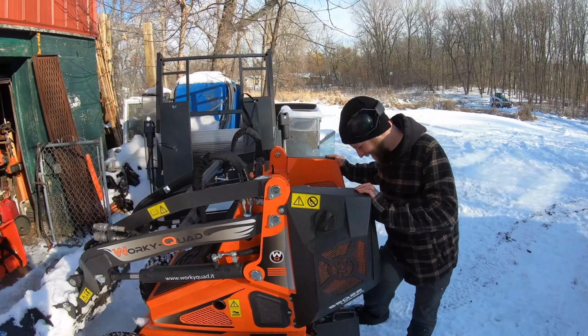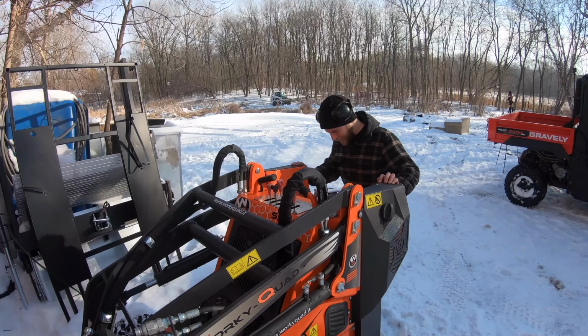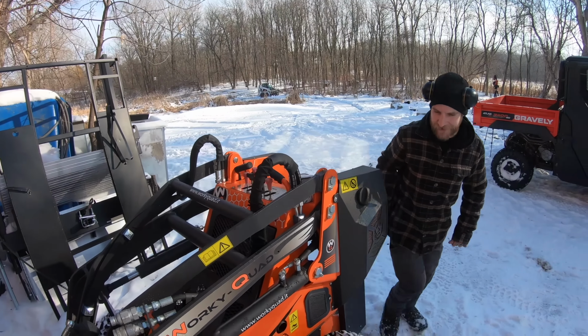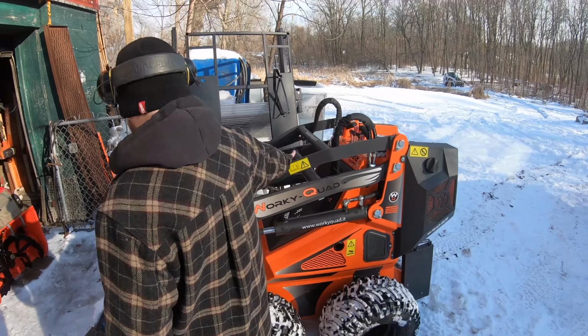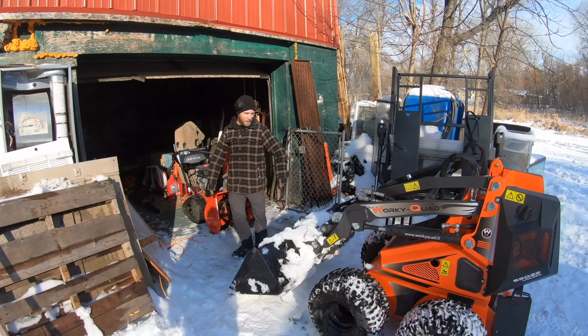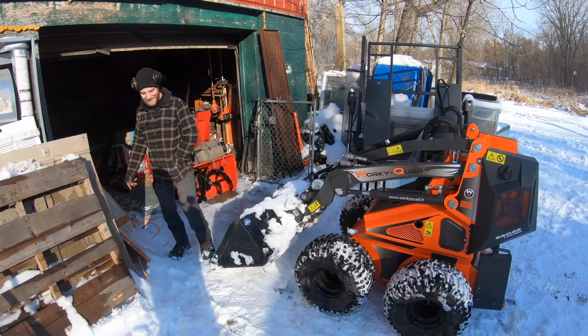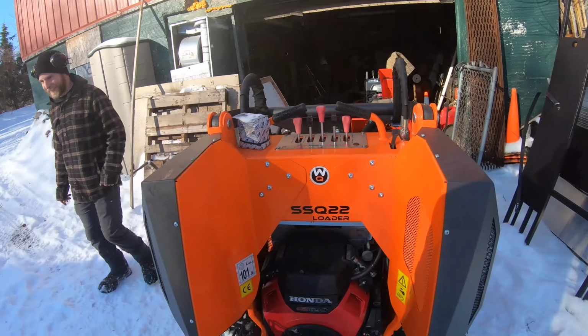All right, Sam, you've never driven the Worky Quad, right? No, Blaine said it's a death trap on 4 wheels. Blaine did not like that, but he's like twice as tall as I am. All right, we'll see. Blaine's an older guy. This might be a younger man machine. Have at it. Here you go.